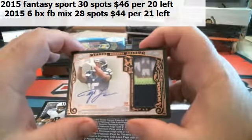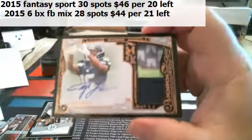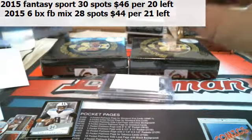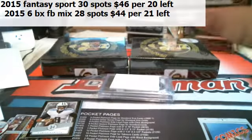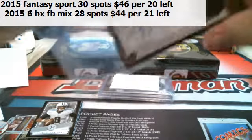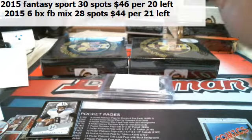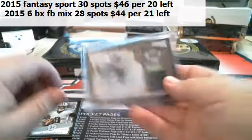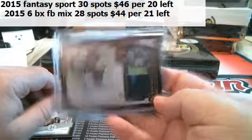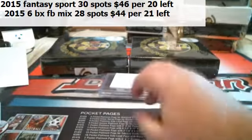Well, that's the case hit right there. That's the case hit in Museum right there. On card, Tyler Lockett, 4 color patch, 13 of 15. So we got the case hit out of a case of Museum in that pack. So I guess they didn't search the packs then, huh? Guess they're not cherry picking the packs. If they open a case, they're all going in there. That's a good sign.